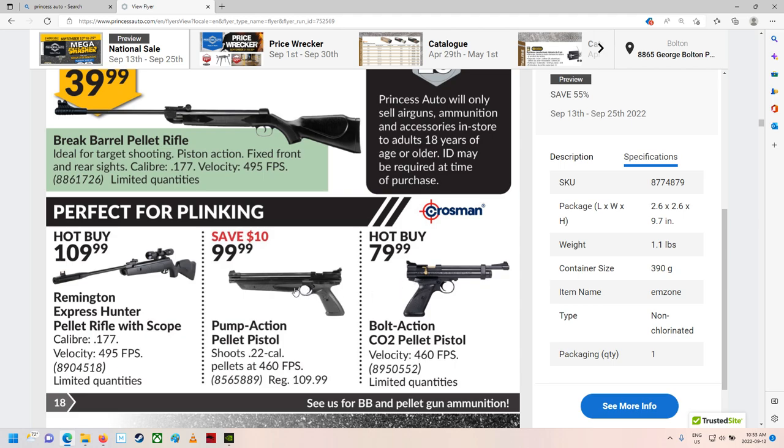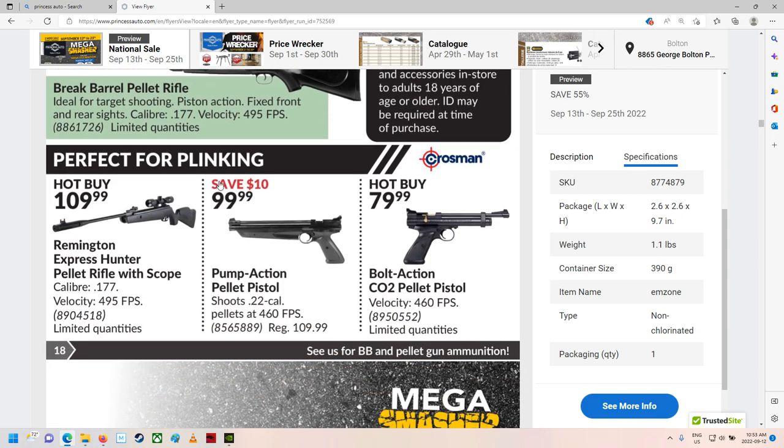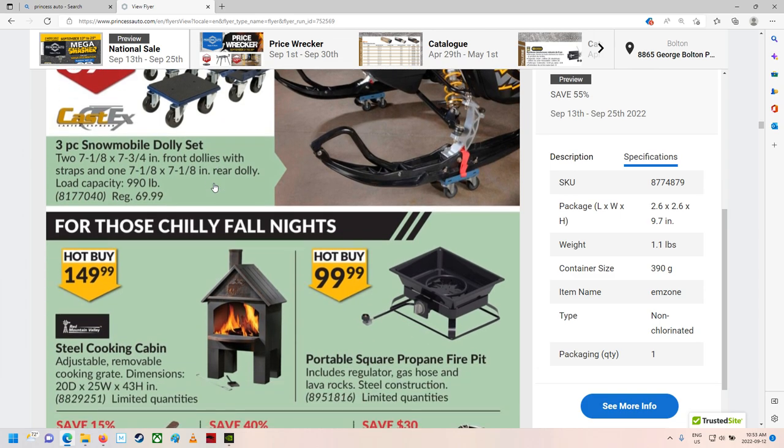Then I think I got one of these where this thing goes up and down, up and down, and I think it still works. And it's 22. Yeah, it's 22 caliber. I should see if I can get that out. You can try that one, too. 177, 40 bucks. Brick barrel pellet rifle. We should get one of these just to try it, see how good it is. 40 bucks. Oh, man. Maybe that'd be a good video.